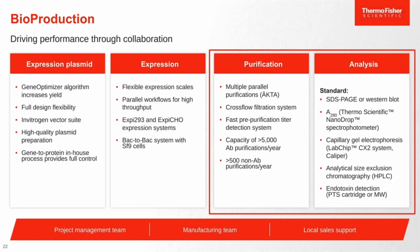Also, we can and have done with a lot of our partners endotoxin detection. That is a process that we do get requested a lot, and it's very important in particular when you're dealing with, for example, in certain cases, toxic sequences, which can sometimes happen, but are significantly lower risk when you're starting with that gene optimization process that I mentioned earlier.